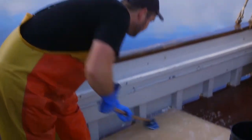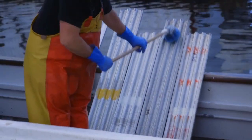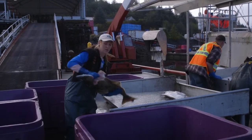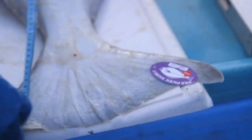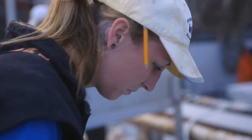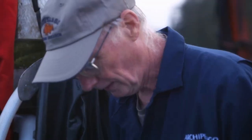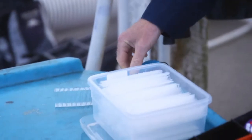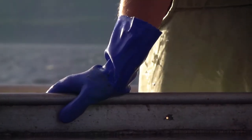Wild Pacific halibut, especially Canadian, has a very high quality reputation. The average trip length is only 3 to 5 days for a halibut boat now. The quality is high. We can verify to the customer every step of the way that the quality of the fish is intact. Every halibut has a tag that's attached to it at the time of offload by Archipelago. This tag shows that it's a Canadian halibut. It has a number on it, so it's fully traceable right from the boat to the customer's plate.